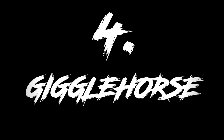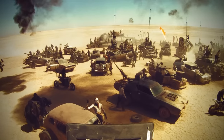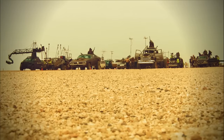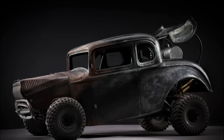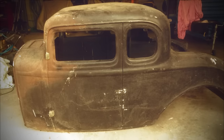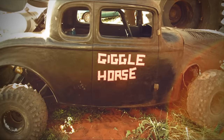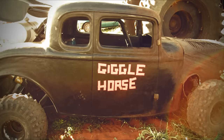Gigglehorse. We now move away from vehicles that cause problems but were actually seen in the movie, and venture into the realm of vehicles too dangerous to even appear on screen. Gigglehorse was a small buggy cobbled together from a spare Knox car shell. This Chevy 1934 five-window body was sitting on top of a very small custom-made buggy chassis with a motorbike engine installed backwards, which gave it another name, Lysdexia, you know, as in dyslexia, right?